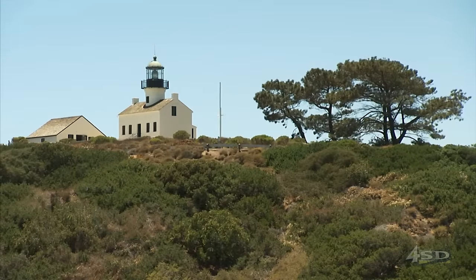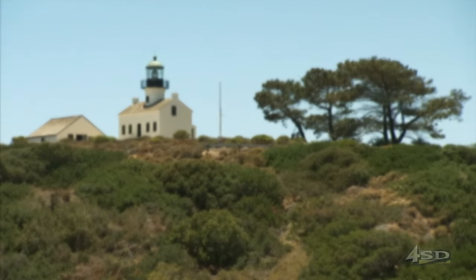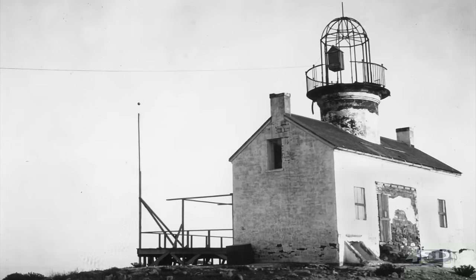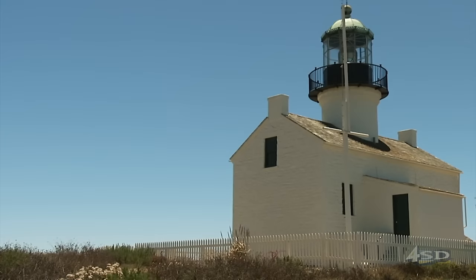But the lighthouse on top of Point Loma was socked in by fog 3 months out of the year. Well, you can't see a lighthouse that's enveloped in fog, and that's what ultimately put this one out of business. In 1891, the lighthouse closed for good. Then it sat vacant and was vandalized over the years. Now you can see how much went into the restoration.